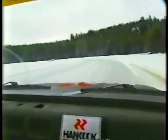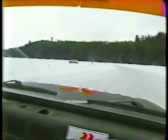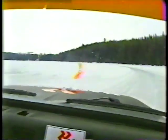Coming up to the fastest part of the track, which is a big, long left-hand sweeper, you basically take it flat out in third gear at about a 45-degree angle to the track all the way through.